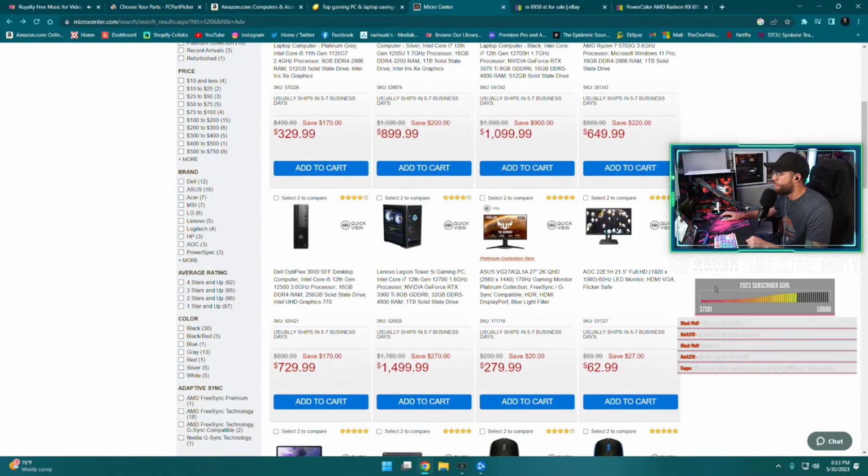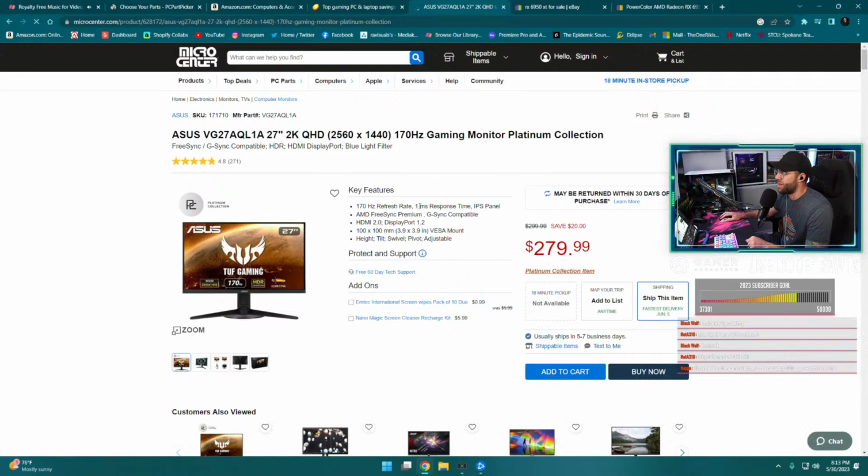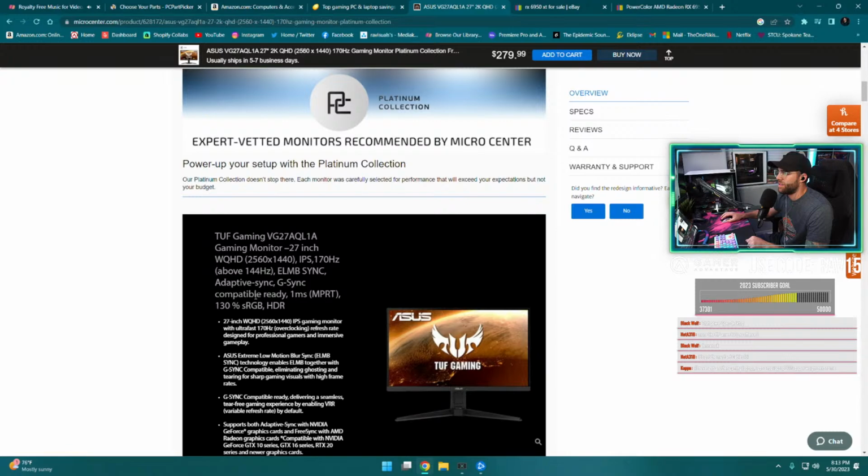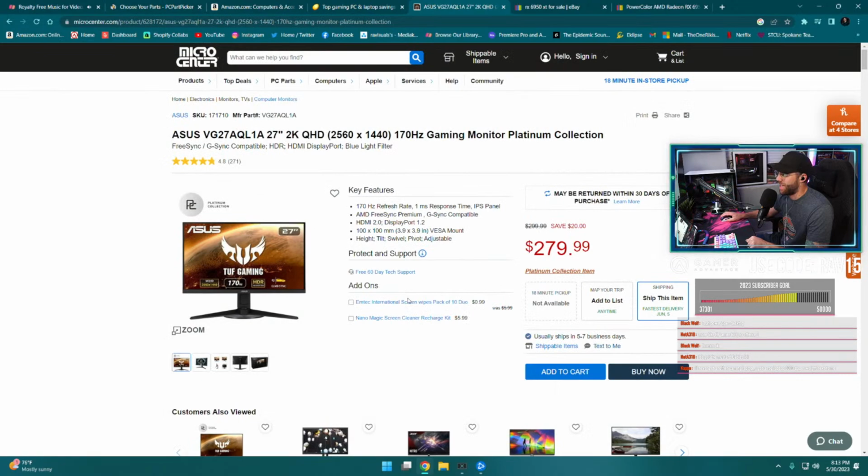Let's see. Oh, this is a good price right here. Look at this. We got a 2K Quad HD, so 1440p, 170 hertz with FreeSync and G-Sync compatible. Now, what kind of panel is it, though? Is it an IPS panel? Probably not. It's probably a VA panel. Maybe it's not the best deal. Yeah, if they don't list it, it's probably a VA panel. Oh no, it's IPS. Okay. That's a good deal. That's actually not a bad deal for that.